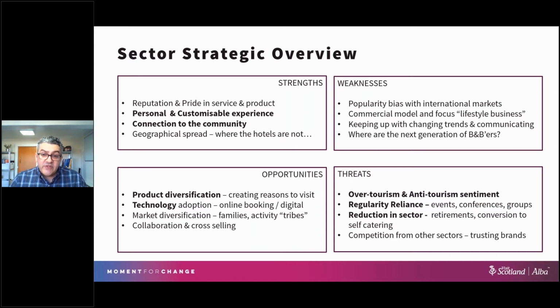And then the final weakness that came through was where's the next generation going to be coming through? And it was recognised that we've got many operators that have been providing this service for a number of years, and are possibly coming to the end and looking towards retirement. And they were wondering when the next generation is going to come in and how the next generation will be able to access the experience that is abundantly available within the industry itself.